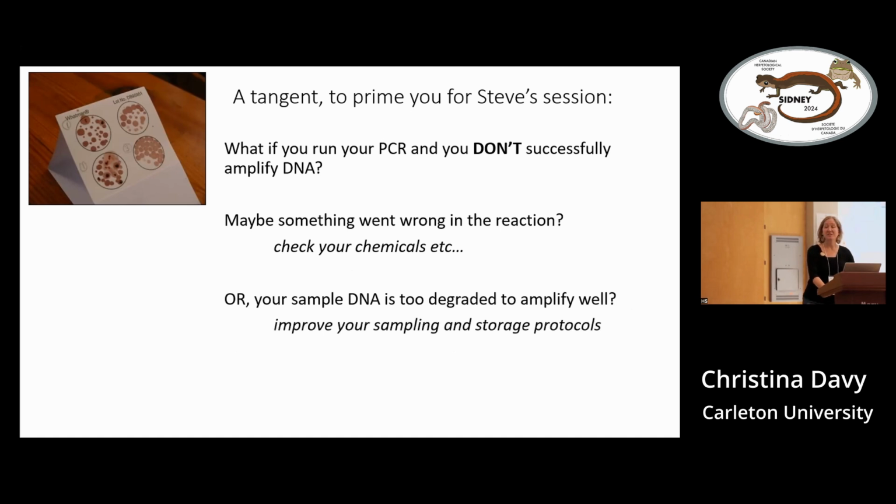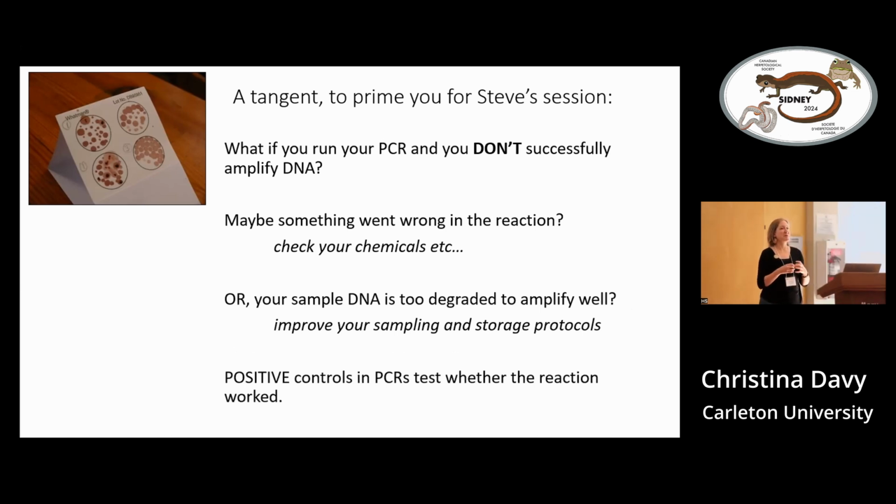You can tell the difference by including a positive control in your PCR. And a positive control is a sample of DNA that you've used again and again and again, and you know that it's great and you know that it works. So if the positive control doesn't amplify, it tells you that something went wrong in the reaction. And if the positive control amplifies, but all of your test reactions don't, there's something wrong with your DNA.